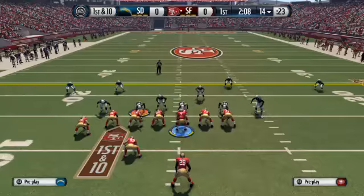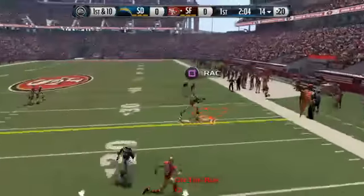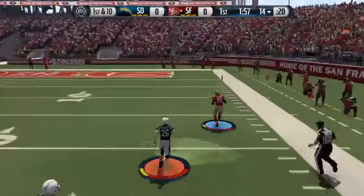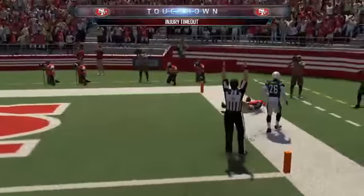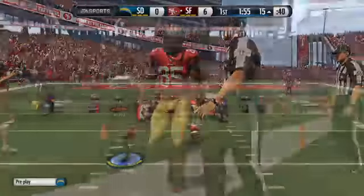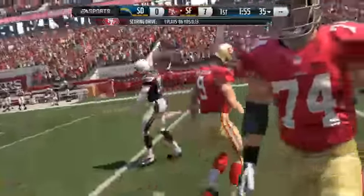Kaepernick's got 2 tight ends on the field for this snap. The 49ers get a first down. A foot race to the end zone. The 30, the 20, the 10. All the way home and all alone. Touchdown. The 49ers for the extra point. The point after is good.